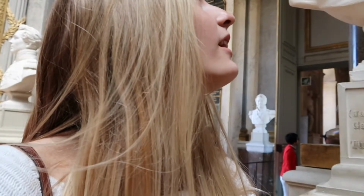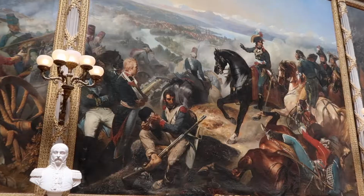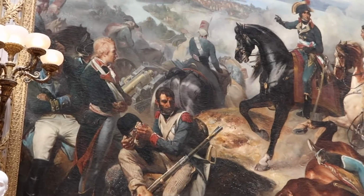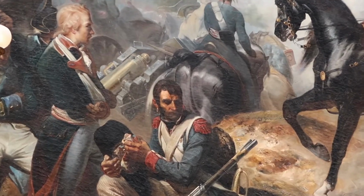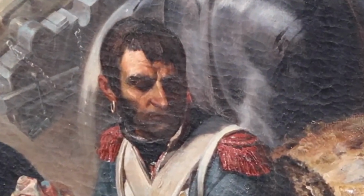He looks like a nice guy. Handsome. Gotta find me a man like that. He's handsome. If you look like this, hit me up. This guy has an earring. Looks like a pirate. Yes. Rick.